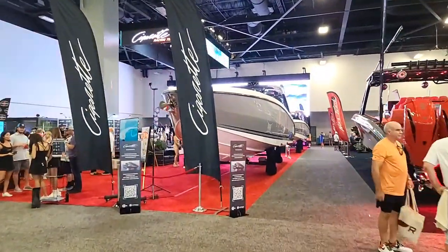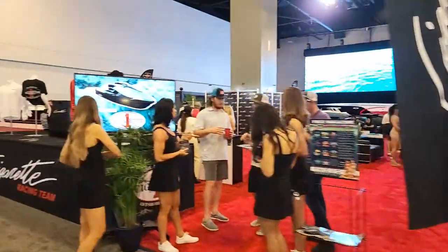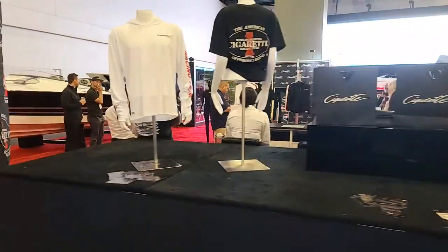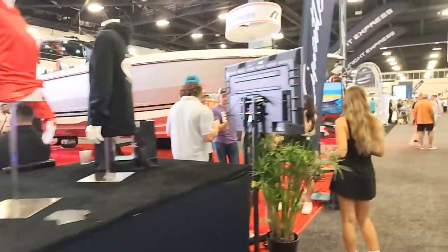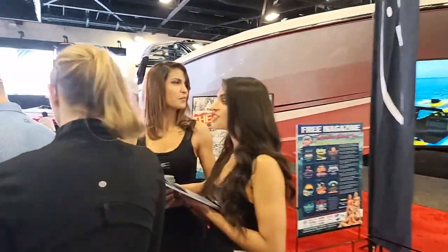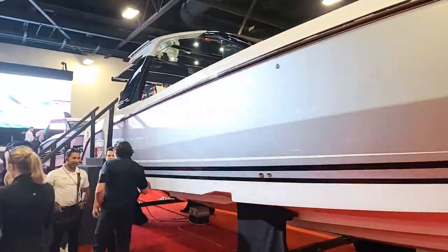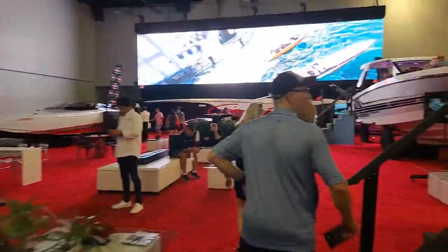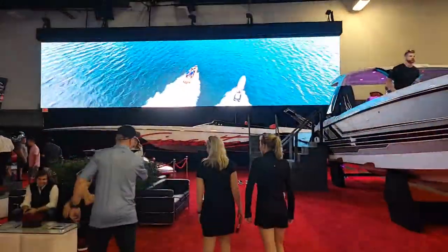And yeah, we'll have to get you that footage though. It was amazing. Cigarette is also selling tons of their merchandise here. I'll just take you inside and show you a little bit of this. Cigarette has a really nice display, the way every inch of this is done with that huge screen, very dramatic. And every time I hear the Miami Vice theme song, it's so nostalgic and so epic.